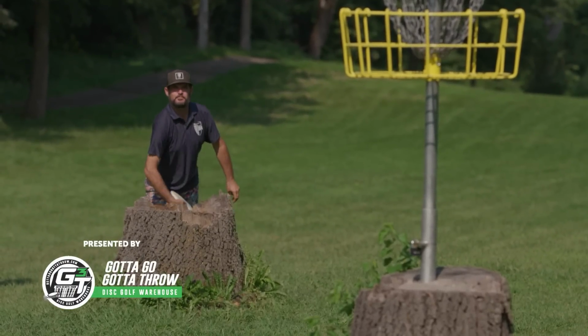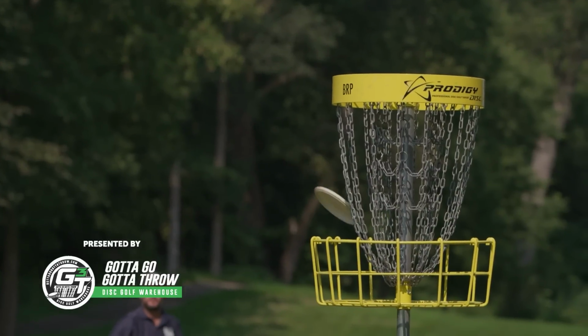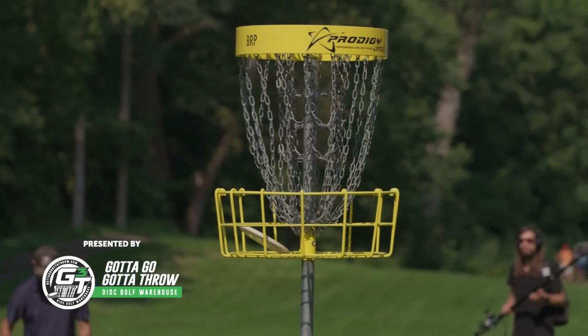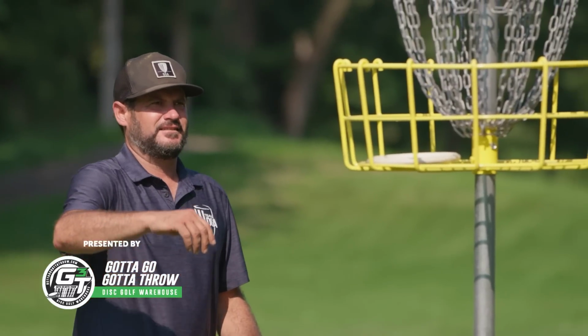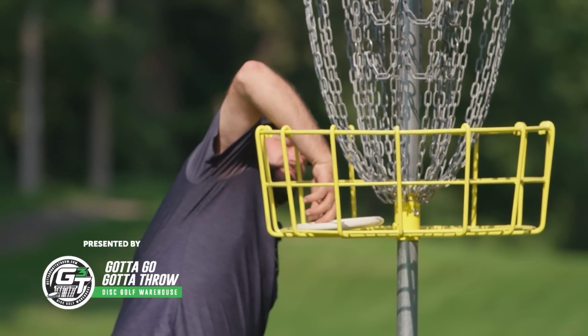Really good angle here from the cameraman. Solid work. Solid putt. Wonderful, too, by Shasta there. That hole always feels great to get the deuce on.